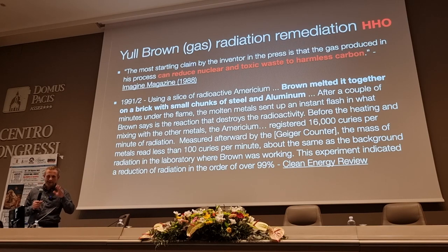That, for me, is when it gets to the point of coherence, and nothing in this planet and this universe can deal with that. When it's at that level, all matter collapses. Brown says the radiation destroys the radioactivity before heating and mixing with other metals, and so on. And that was in Clean Energy in 1991, 92.